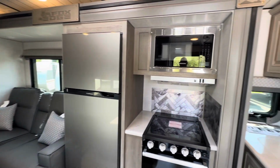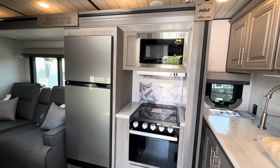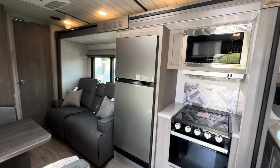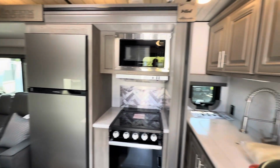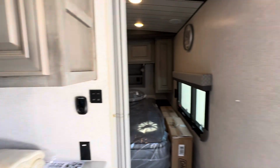And then, of course, this is the main slide, which houses the oven, the fridge, and the recliners. So with that, you can see full access internally if you have to pull over to the side of the road. Well, there you have it. Now our awning's out, slides are out. We're ready to go take a walk through the inside.